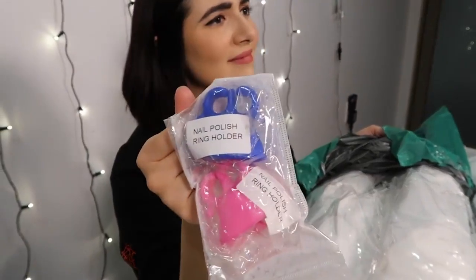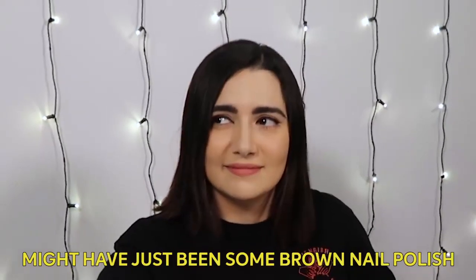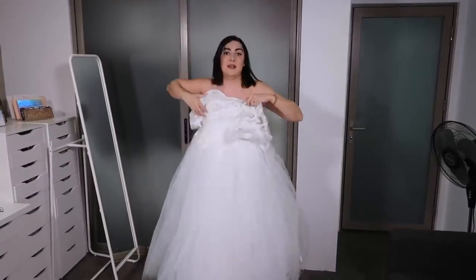The only other thing I want to note before we actually go and wear the dress is a little freebie that I got in my bag. They gave me nail polish ring holders. Now, I'm always down for a free little something, but I feel like painting my nails is the last thing I would want to do in a wedding dress. It does make me think that stain might have just been some brown nail polish. One can only hope. So with that, let's put this thing on.